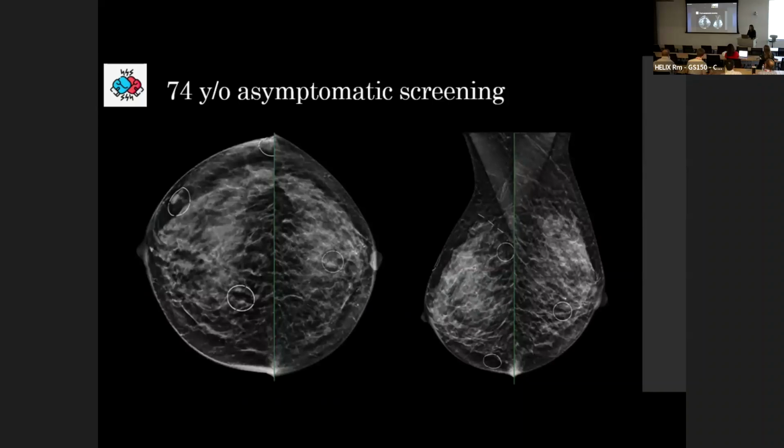So here's a 74-year-old female who came in for an asymptomatic screening mammogram. These little circles are mole markers on the breast. The dash line is just a scar marker from probably a dialysis or such. Her mammogram was read as negative, and she came in one month later for an automated whole breast ultrasound exam. Here you can see a very small finding. I'm showing you the coronal and axial views, so a very tiny mass.